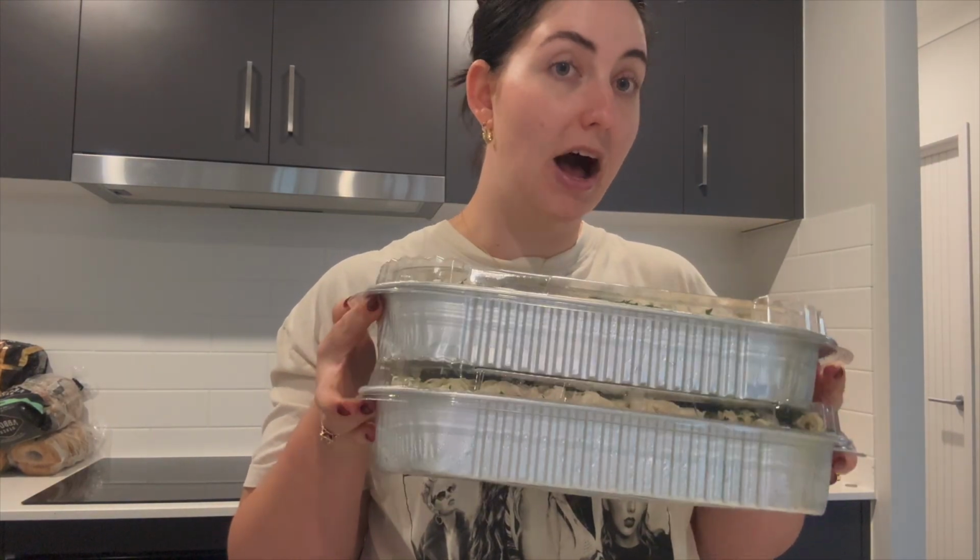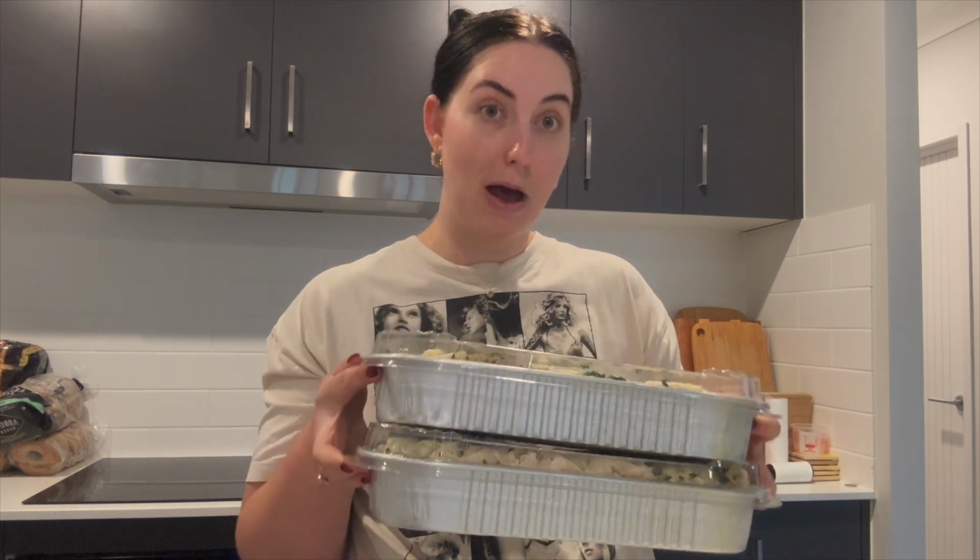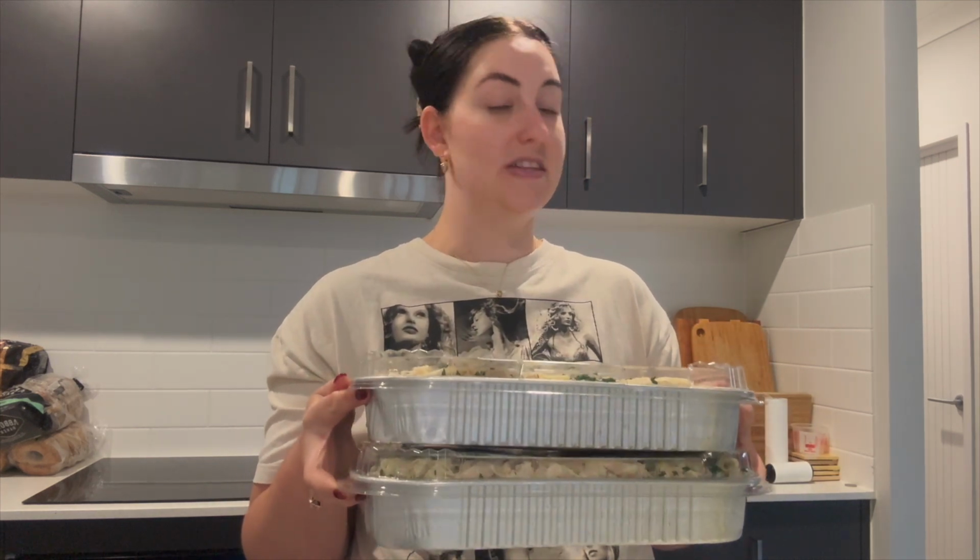So yeah, another thing that if I have a friend that needs a meal, I can easily just pop this in the oven. Or if we want a meal, I can use this for ourselves and then just have some leftovers for the rest of the week. Hubby really likes it as well. So a win on all fronts there.